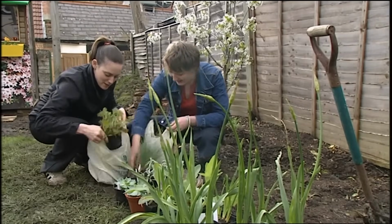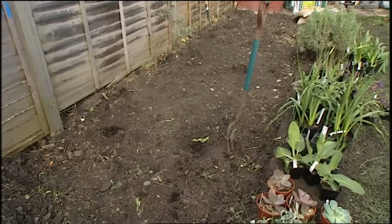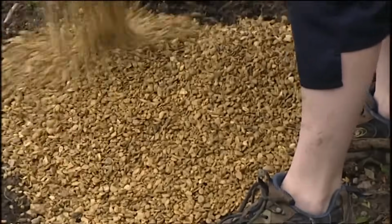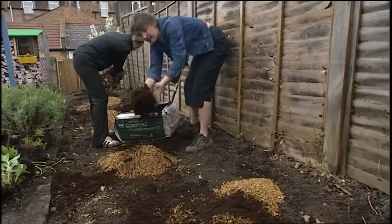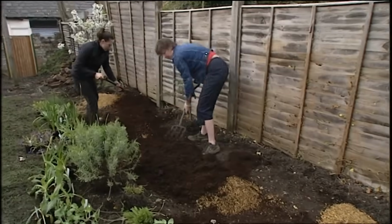No, beautiful plants. But we've still got to get that soil prepared, haven't we? Yeah. Our sun-loving selection all need good drainage, so Lisa and I dig in plenty of pea gravel and compost to improve her rather heavy soil.